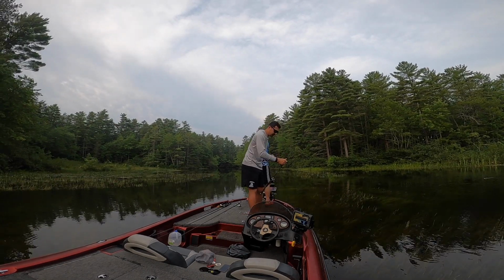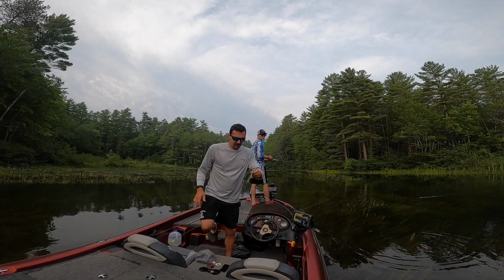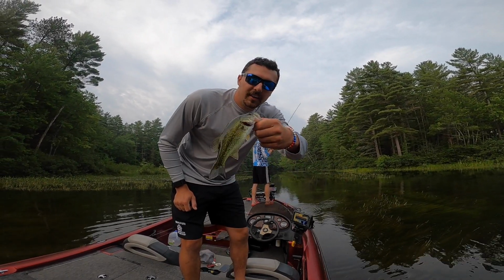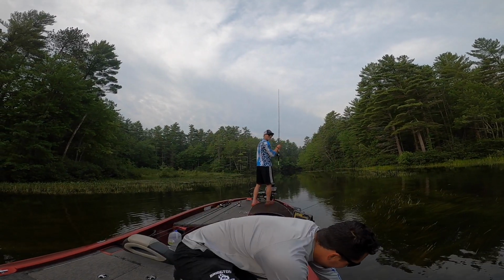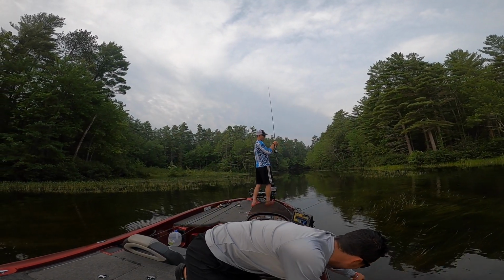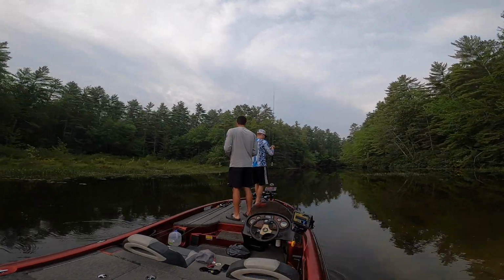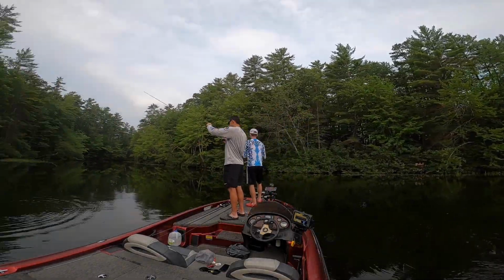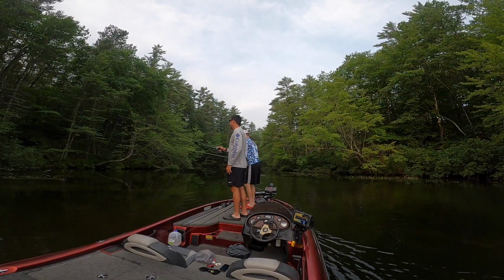Well, guys, first catch of the day. Nice little largemouth. I almost ripped his face off. Absolute daddy hook set for about a half pounder. Not even a half pounder. Do it back.